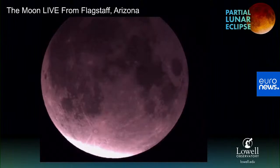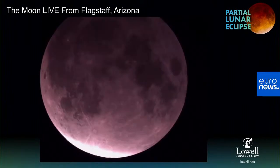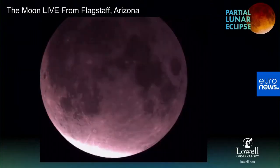Actually, I'm not on Mars Hill right now where the observatory is, but in my own little neighborhood, I just took a peek outside and it's very cute. All of the neighbors are outside looking at the lunar eclipse. So I think pretty much everywhere we've got about another 20, 25 minutes of talking to do. And then we'll probably go to bed after that.